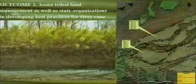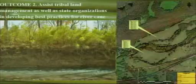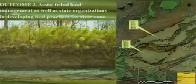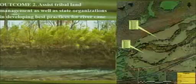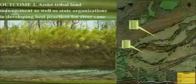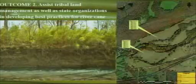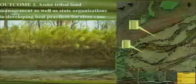Another outcome of this is to assist land management as well as state organizations in developing best practices for river cane. Again, we have this field on the left. This is an old Kentucky school right here, this map. And if we were to have cane breaks along that little red line, which I have my pointer on, we'd be able to stop the pollution coming off from the cattle going into the creek. This right here is a cane break on one of those.